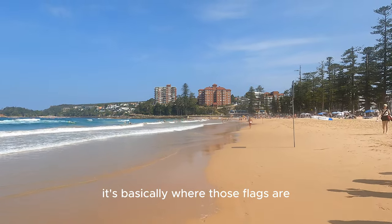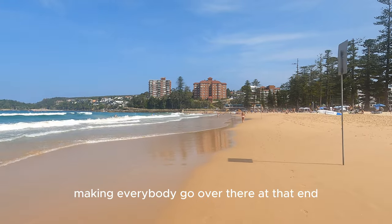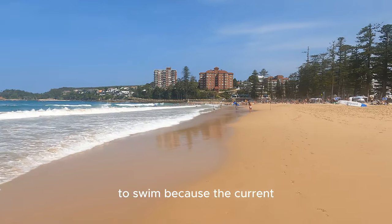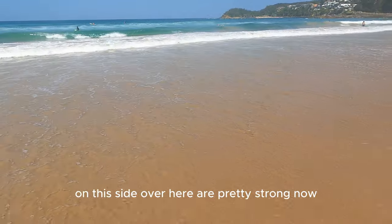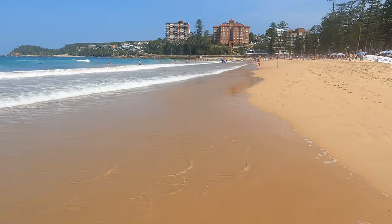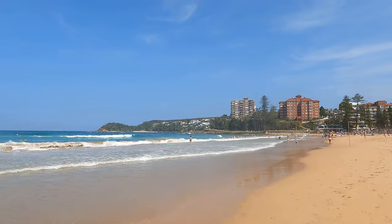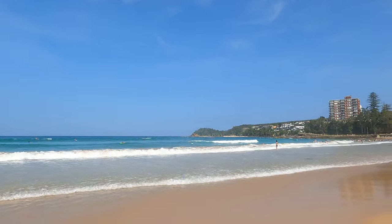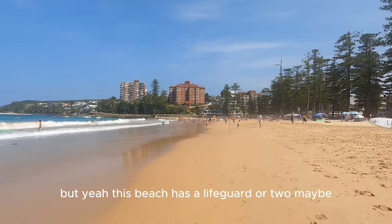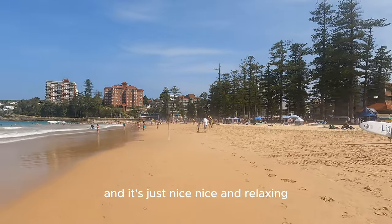It's basically where those plaques are. The lifeguards are making everybody go over there at that end to swim, because the currents on this side over here are pretty strong now. But still, people are just filtering out away from the flags. But yeah, this beach has a lifeguard or two, maybe. And it's just nice. Nice and relaxing.